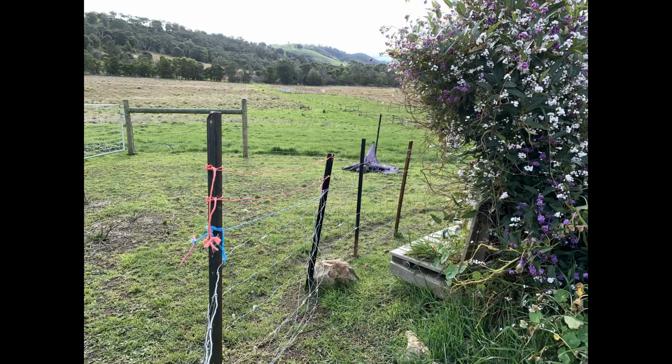So I'm going to have to figure out what to do. I tried putting some extra binder twine across to make it a little bit higher, but he still wanted to give it a shot. So I'm not sure what I can do in that spot because the fence is actually quite low, and because it's a mesh, he's using his front legs to try and reach the flowers on the other side. So I've popped them back into their normal paddock, and I have upped the amount of hay that I'm giving them because there isn't a lot of grass in that paddock.